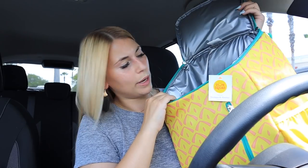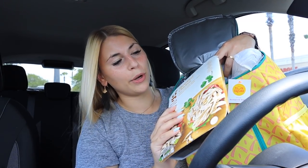But they have this can cooler backpack. It holds 20 cans, but you can put whatever you want in it. I do have some food inside. I did buy some chicken, so I decided to put it in the cooler, the shredded chicken. I got two packs of that, as well as a pack of the chicken meatballs.